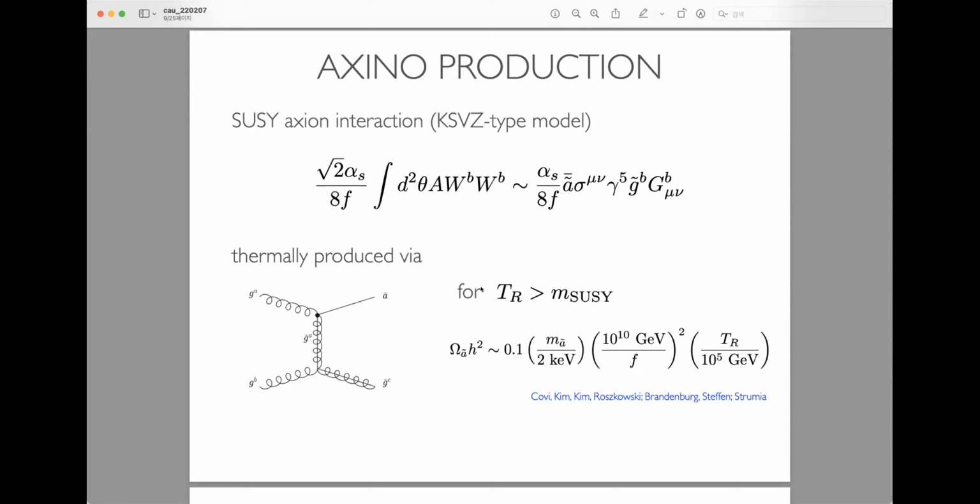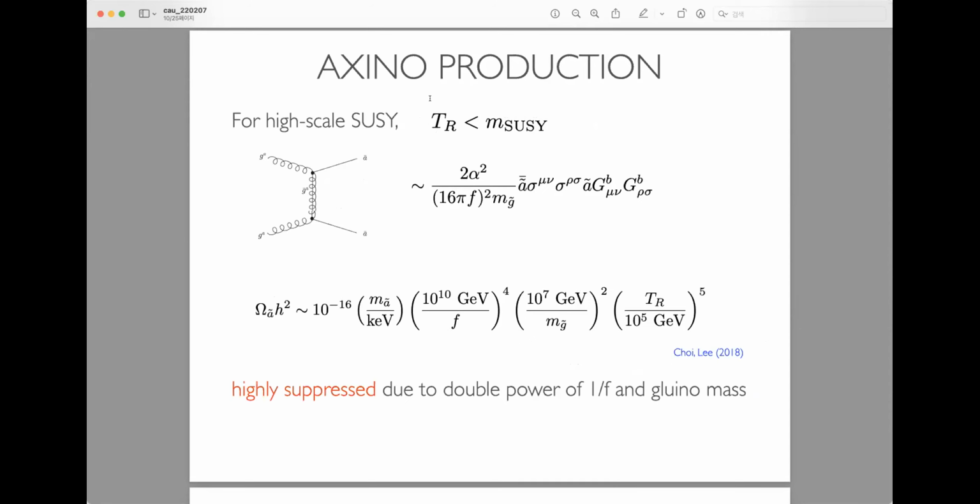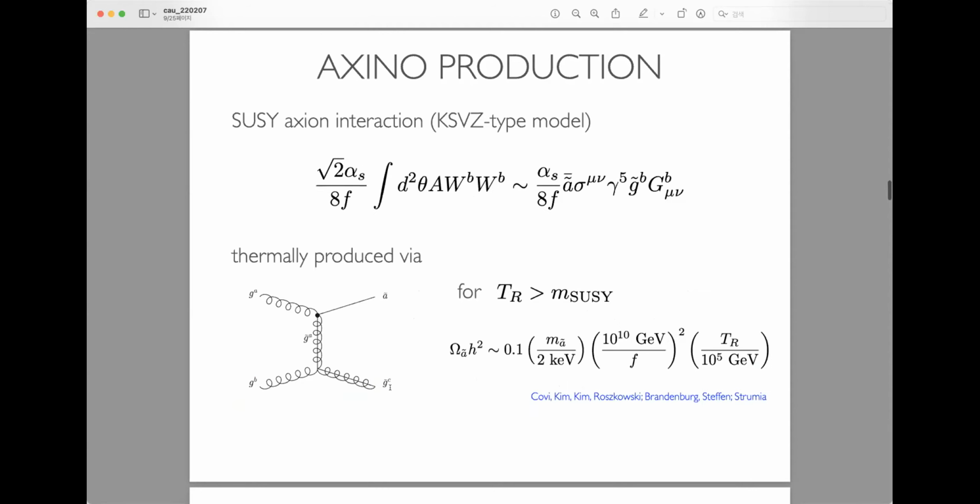So for the reheating temperature larger than the SUSY scale, especially the gluino mass, we can get this process as the dominant one. But in the case of high scale SUSY, if the gluino mass or other superparticle mass is much larger than the reheating temperature, or the reheating temperature is much smaller than the SUSY scale, then we cannot make this process because it is Boltzmann suppressed.